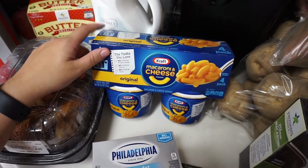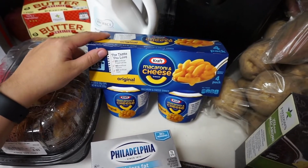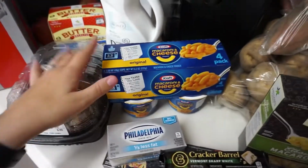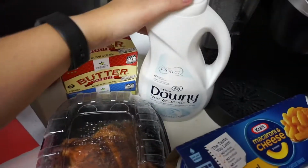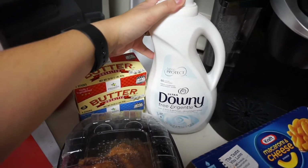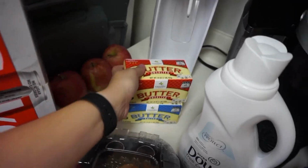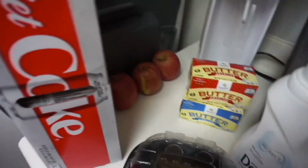I have the corn, pea, and green bean mix, so sometimes I'll mix it in or just give her this and some vegetables on the side. I also picked up some fabric softener because we were out of that. We do the Free and Gentle. And then salted and unsalted butter because I'm going to be doing a lot of baking, so I wanted to make sure we had plenty.